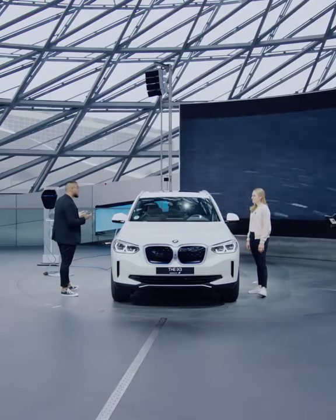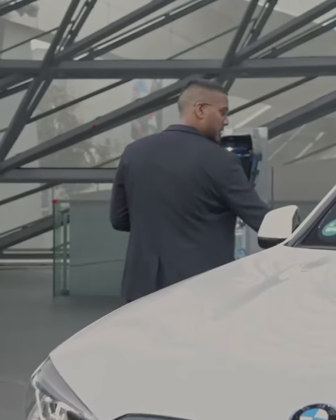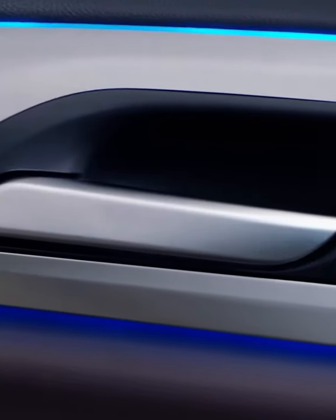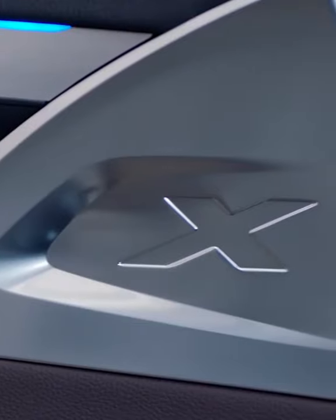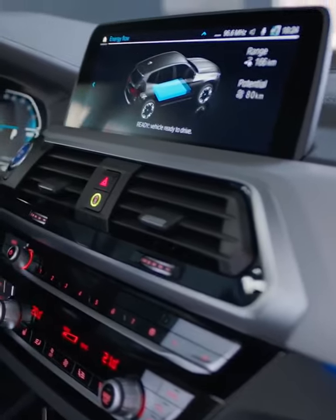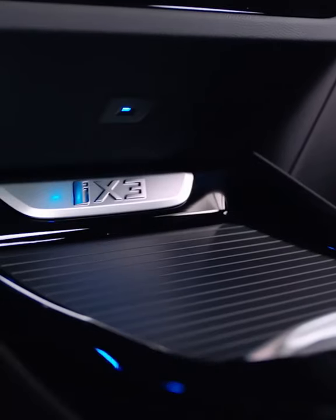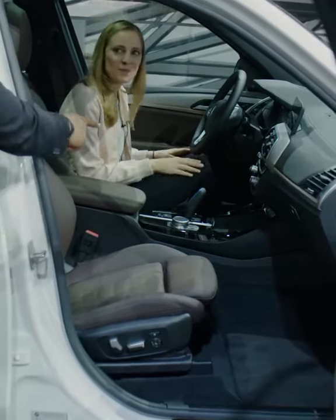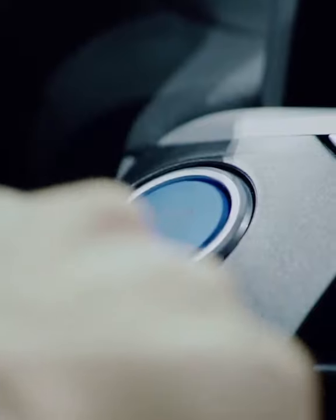Then let's talk about the interior. Can we have a closer look? Looks nearly like a conventional X3. That's true, but have a second look here. I can see the iX3 badge. Yes. I can see the blue start stop button. Maybe I'll show you this first.